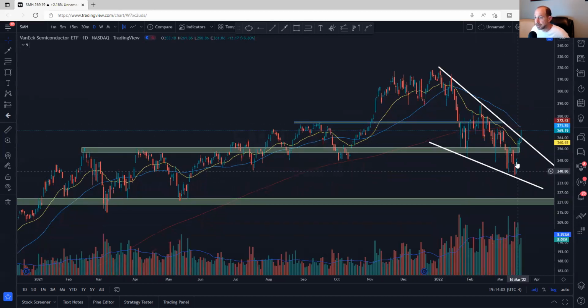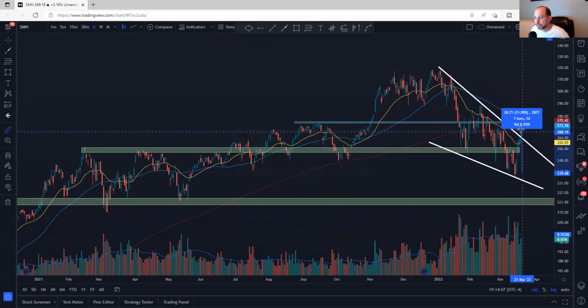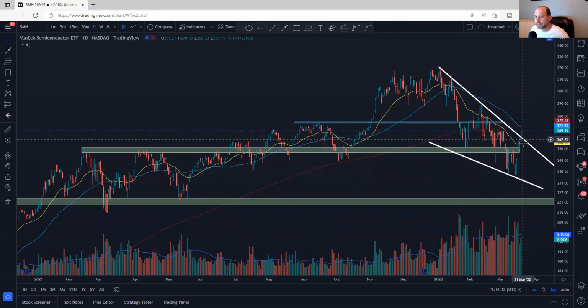So there's still a lot of concerns in SMH. It ran real hard here, like everything else. It ran over 12%. So let's see if it could come back. Maybe it holds this 255, 256 area, right? And then can move higher. That'd be pretty constructive. But overall, it's a start in SMH.